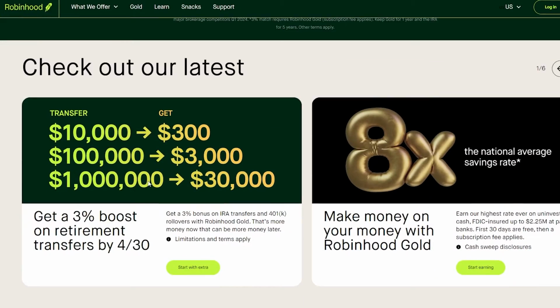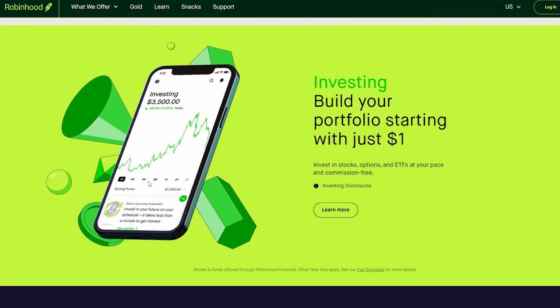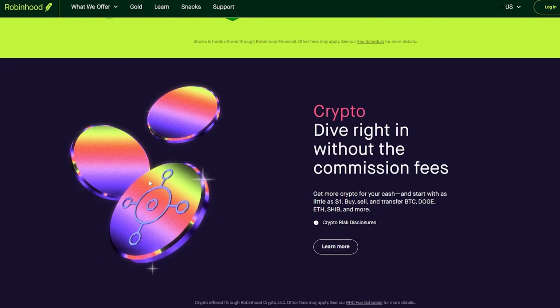The great thing about Robinhood is it's very beginner friendly. It's very easy to use and navigate, and there's no account minimum. You can literally buy a stock for $1, which is fantastic. It's easy to use, and honestly, it's not overcomplicated and you're not going to confuse yourself by using it.